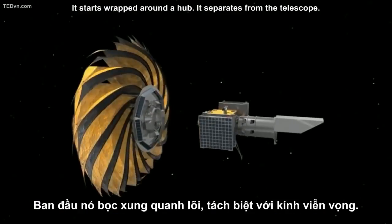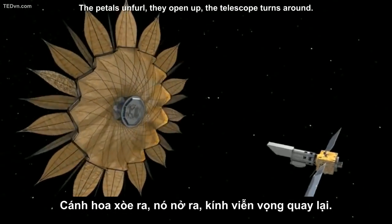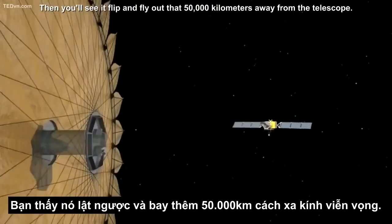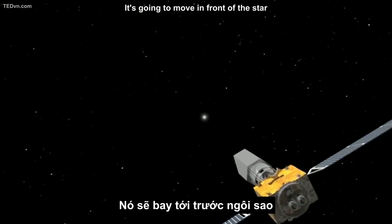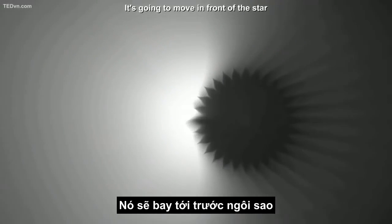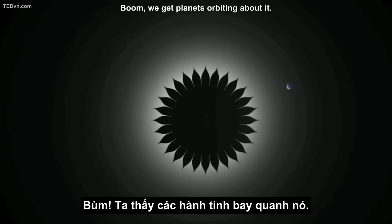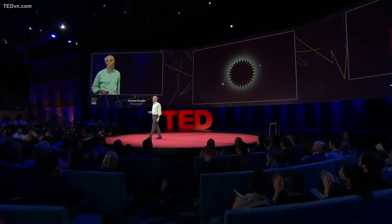It starts wrapped around a hub, separates from the telescope. The petals unfurl, they open up, the telescope turns around, then you'll see it flip and fly out that 50,000 kilometers away from the telescope. It's going to move in front of the star, just like that, and creates a wonderful shadow. Boom, we get planets orbiting about it.